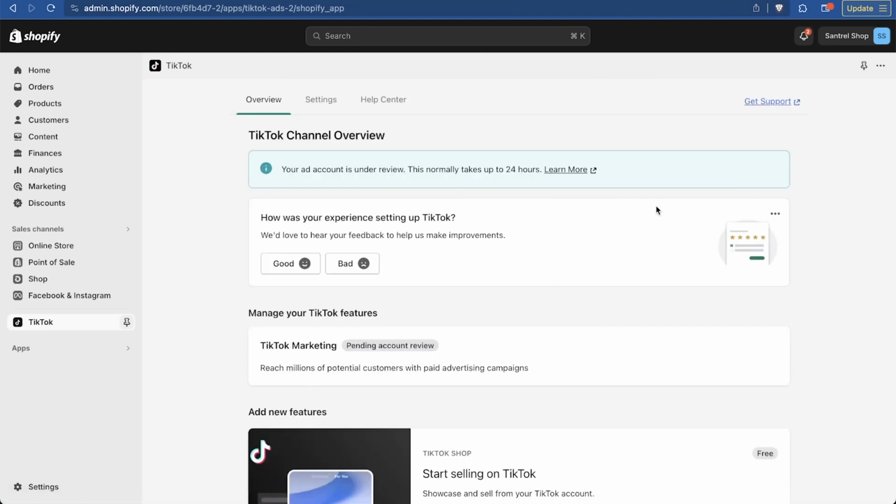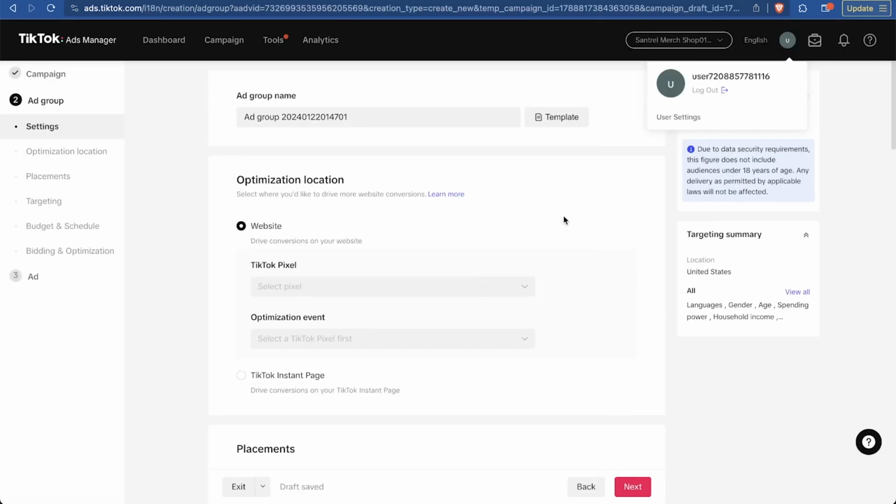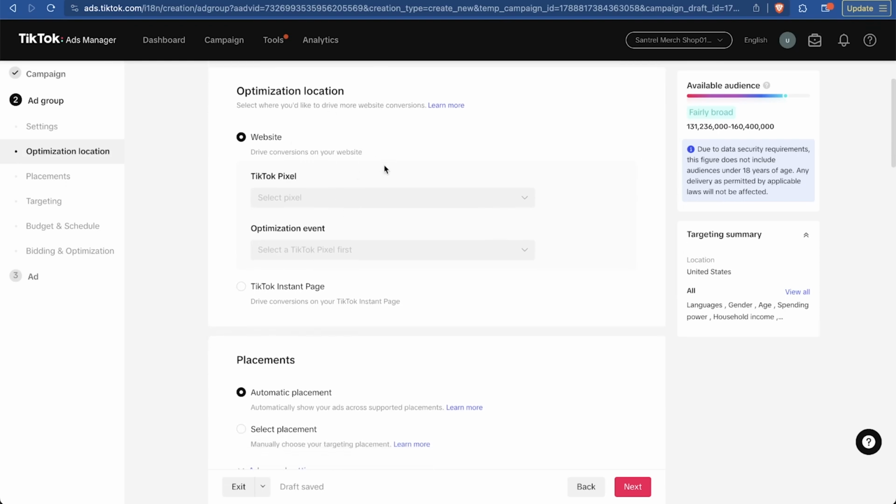And now we can go back to TikTok and continue setting up those ads. All right, so the ad name. I'm going to call this group right here, based on some audience. Let's just say they are disposable income. Disposable income, that's going to be who we work with. And then down here, what are we optimizing for? TikTok Pixel. We should have one showing up for Shopify. There it is. It was connected successfully, so that's right there.